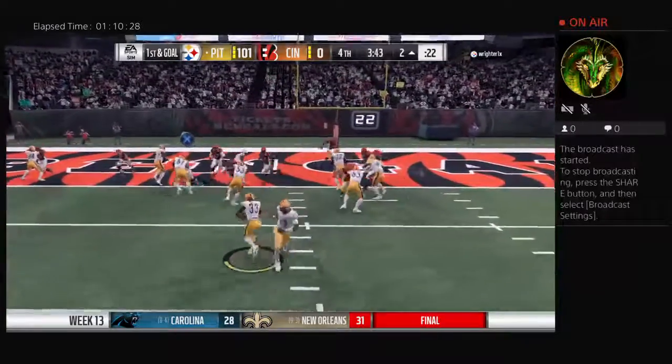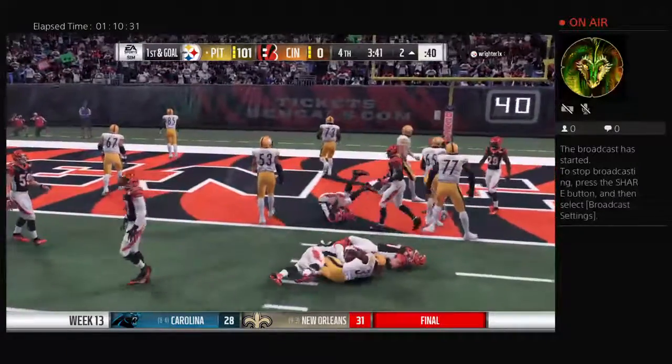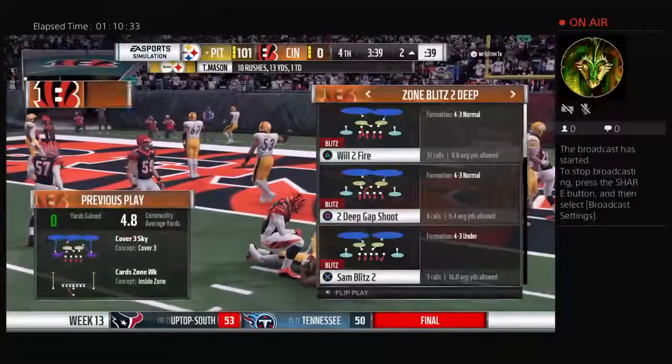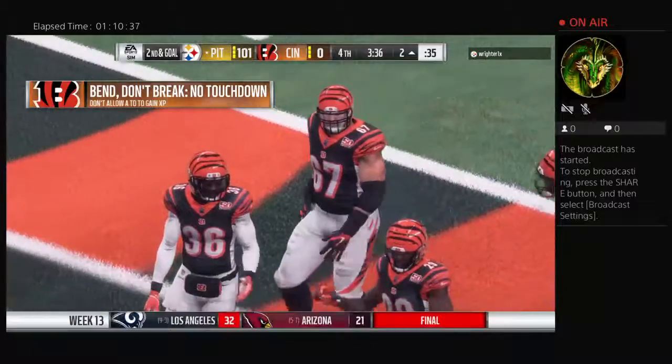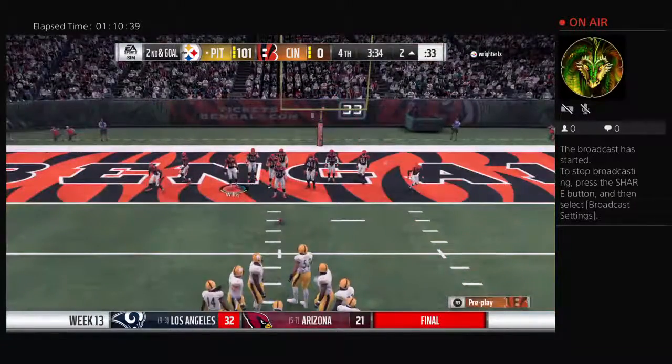From the 2-yard line now, it's 1st and goal. They'll run here with Mason. And this is not going to do it as he's stopped at the 2-yard line. No gain there, and it's going to set up 2nd and goal.